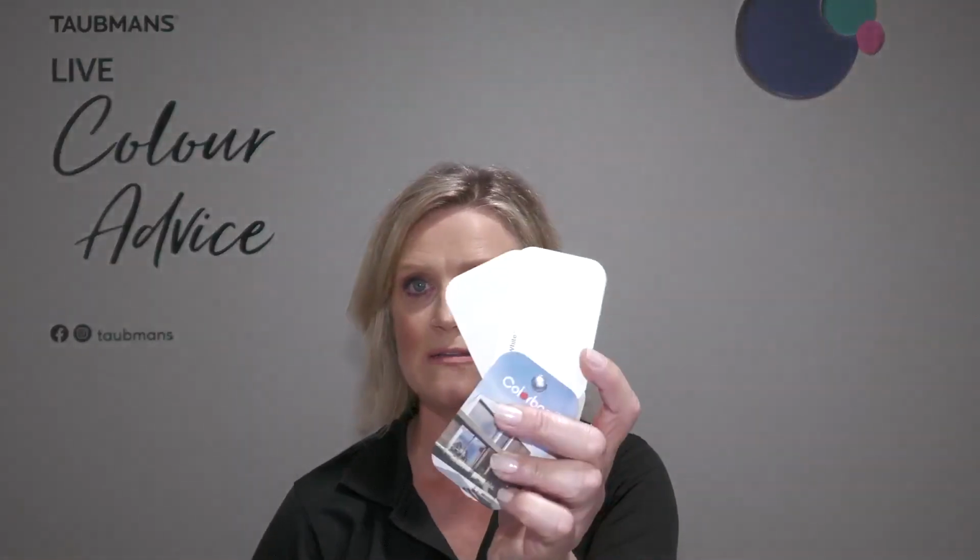So let's just have a look. You've got Surf Mist, Dover White, garage door. So they're the two colours that, well, you can't really see that because it's so bright in here. But we've got a Dover White and Surf Mist. Surf Mist is a fantastic white. It's probably the most popular exterior white. When you look at it, you go, oh, it doesn't look white, but when it's put outside into full sun, it looks white.